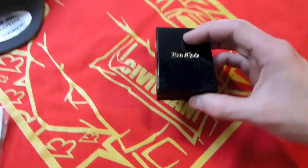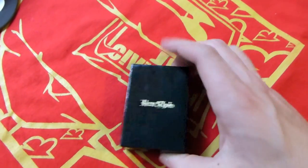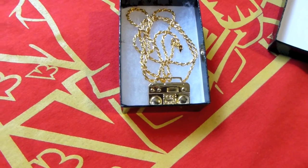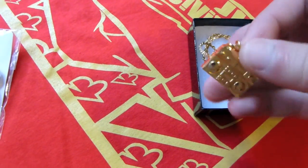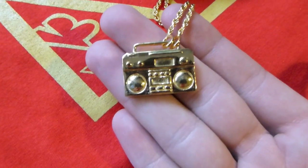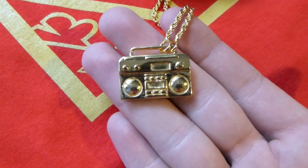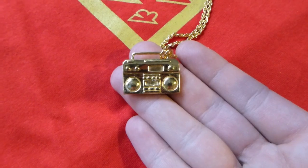But let's get into the Han Cholo piece. Little black box, Han Cholo on the top. Bam. Super sick. This is the Han Cholo Ghettoblaster piece. The Ghettoblaster boombox. Crazy nice. Very nice gold chain. Very dope piece.